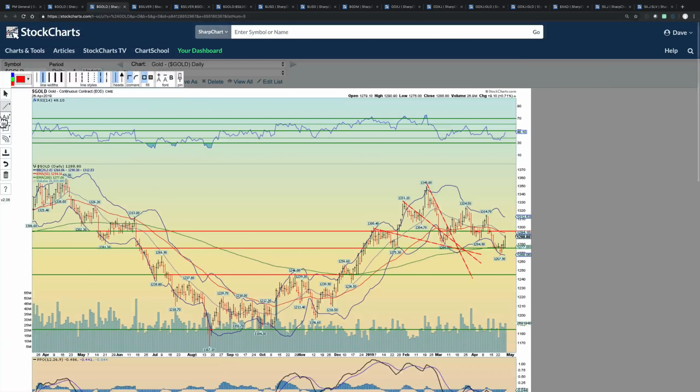I'm just going to draw this line here for you guys. So this is the level that you need to break out of to indicate that the bullish move is indeed moving higher. This is a little messy. I'll clean it up afterward, but this is kind of what we're looking at from a cup and handle perspective.